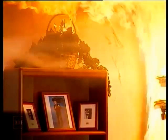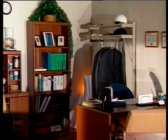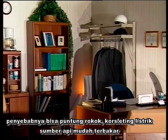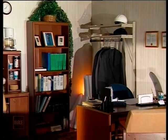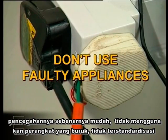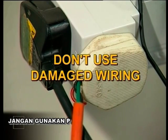Our office fire had to start somehow. It was arranged so that an igniter, mimicking the heat from an overloaded electrical socket, caused a plastic bin and paper to catch fire. But other sources can't be ruled out. Damaged wiring, faulty appliances, a discarded burning cigarette, or even arson. So, our first piece of advice is easy, and it's about prevention. Don't use appliances with faults or damaged wiring.